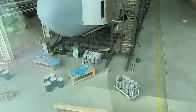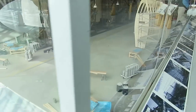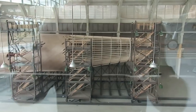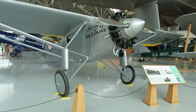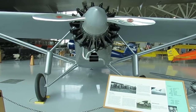They have this nice sort of diorama type exhibit showing the Hughes Aircraft Factory where the Spruce Goose was constructed. Very nicely done. And this is a replica of the Ryan NYP, better known as the Spirit of St. Louis, from 1927.